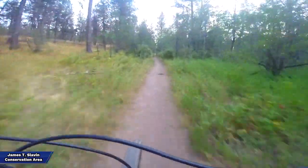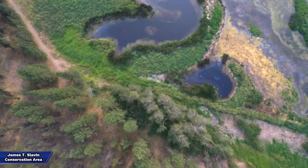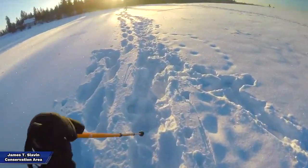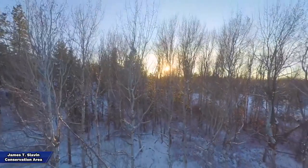I mean, one of my favorite things about the county conservation areas is how different they are from one area to the next. They all have kind of a distinct personality and a really distinct ecology. You can be out here all four seasons. The introduction that I had to Slavin was actually on snowshoes. It's absolutely beautiful in the winter with just that smooth snow and the gorgeous lighting.